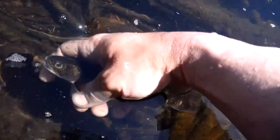I found this little brook trout up in the river there. Not a river, a trickle of a stream. And the stream was pretty much dried out, and he was just kicking a little bit in a pool of mud. He had no water left, it had all evaporated, but he won't survive. But I brought him down to the pond here anyway.